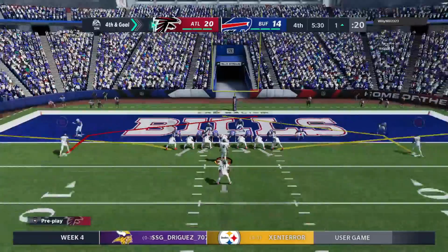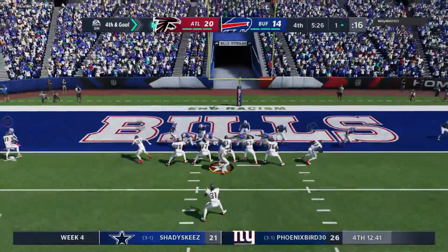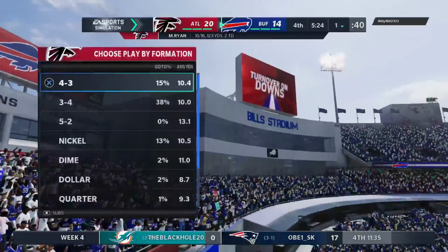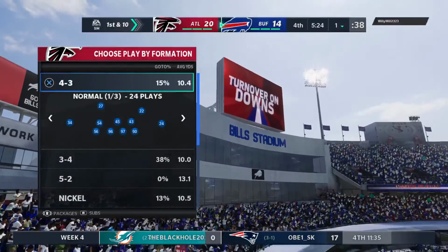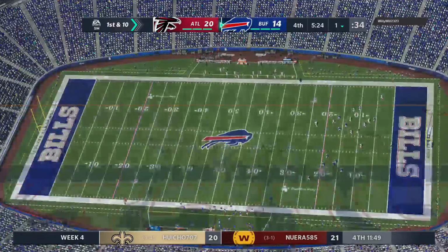A field goal would make it a 2-score game, but they're going to go aggressive. They're going to try this thing on 4th and goal. And no, it's incomplete. They're turned away on 4th and goal. And the Bills' goal line stand is going to get them the football back.